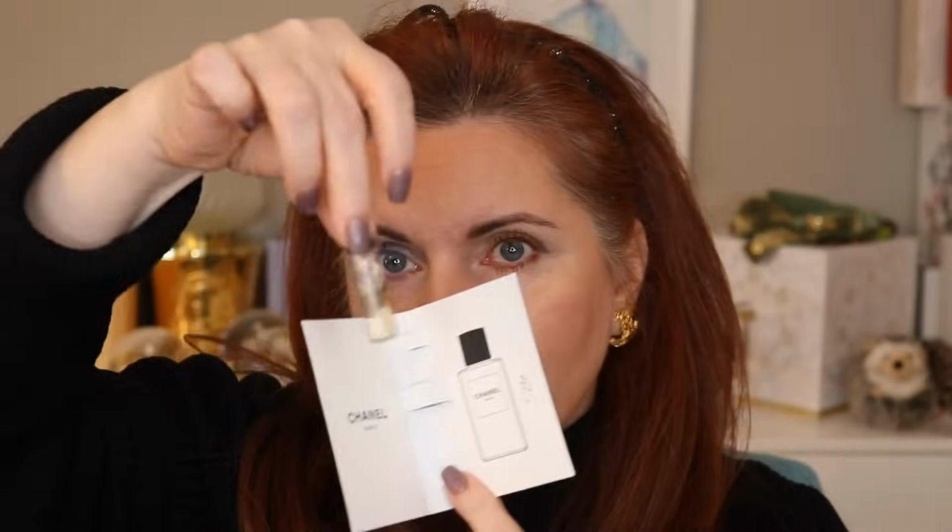You can get a little sample size from your Chanel boutique, from your SA. You might be able to get it from Nordstrom and Saks and Neiman's. I don't know if they're going to have this. I assume they'll eventually have it, but I don't know. It's been weird with their releases lately, guys. Let's be honest. This release came out at some places before online, and it's not on Chanel online as I film this.